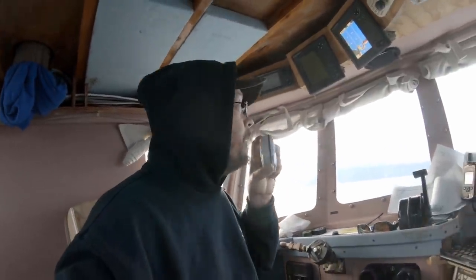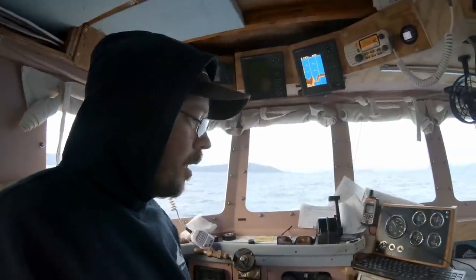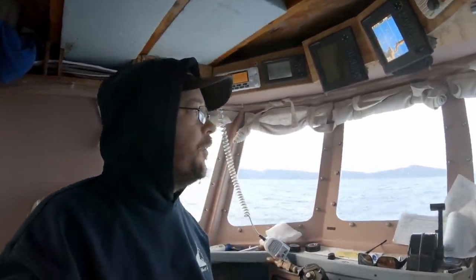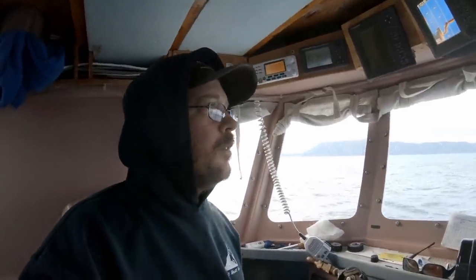Probably looking for 70 fathoms here. So this set should end up down in about 60 fathoms or so. So I'm just gonna have to put an extra 15 fathoms of line on, something like that. In case it does drift a little bit deeper, we should be covered. Tide's still ebbing, so it could push it off the edge a touch, but it probably won't go too far.